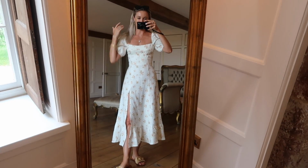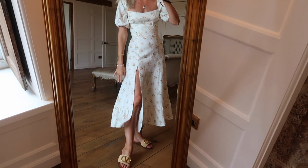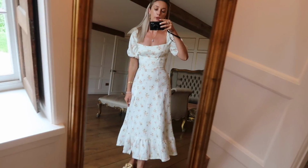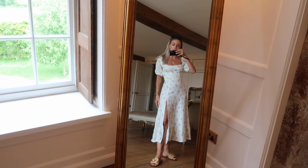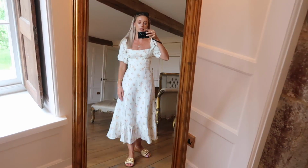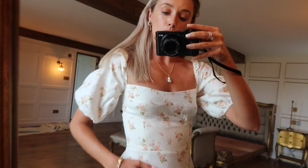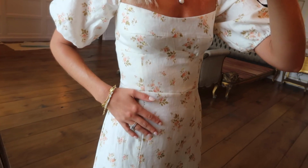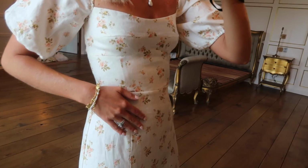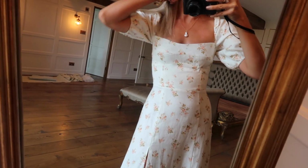Now this is just adorable. Another one with a side slit. This must be the detail at the moment, because without the slit it is a fairly long dress for some people. I personally absolutely love this length, but some people like to show a little bit more leg. So this one has got more of a kind of classic French floral pattern, the same really lovely linen material, and you can see that the cut and the shape is really gorgeous.